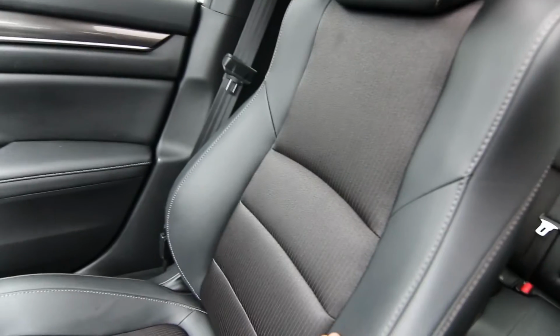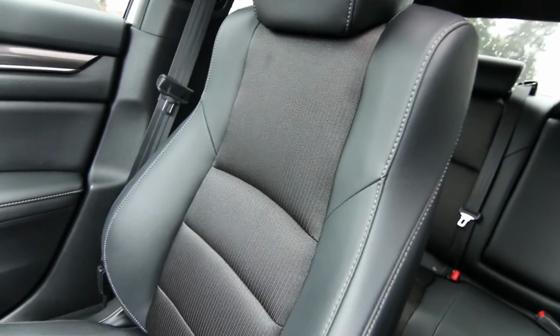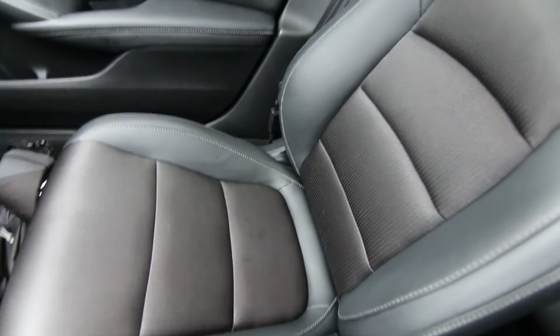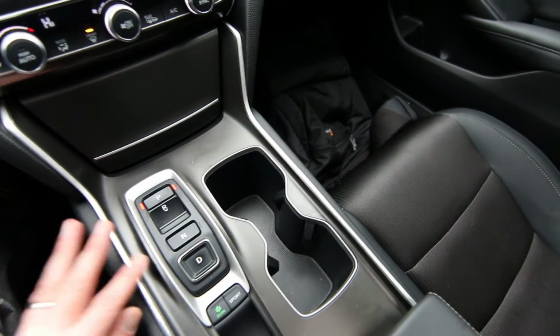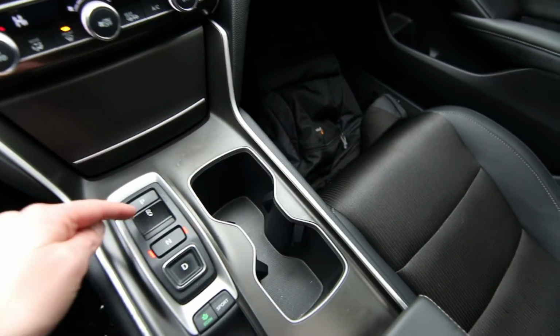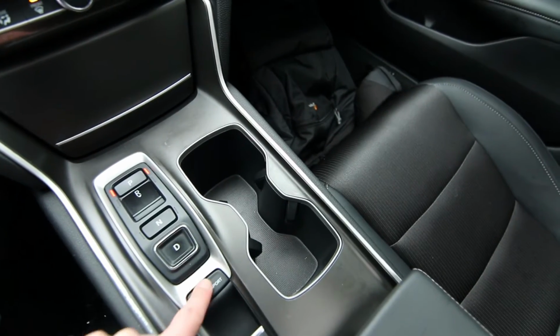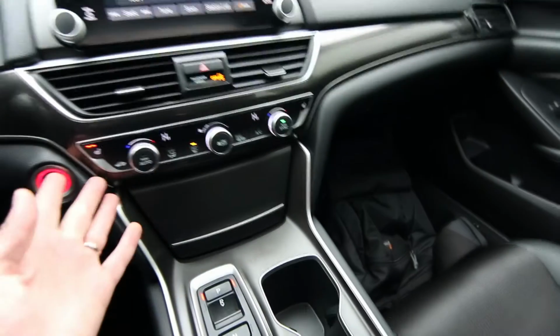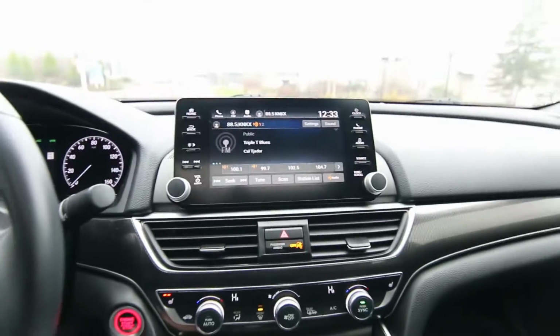You have these nice comfortable seats. You have kind of like this synthetic leather, leatherette on the sides with a cloth in the center with nice contrast stitching. We have a 10-speed automatic transmission to maximize performance efficiency. You have a push button gear selector, very easy to use. Park, reverse, neutral, and drive. You have a drive mode selector, electronic parking brake, dual zone auto climate control, heated front seats, great infotainment system.